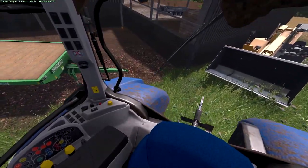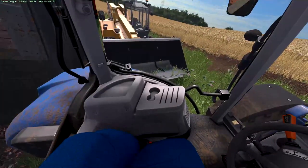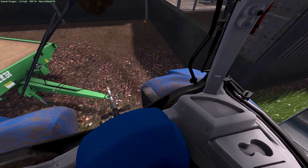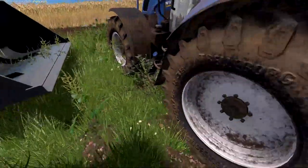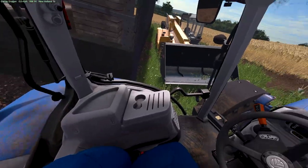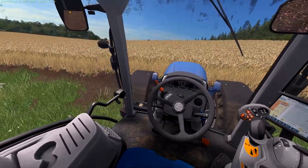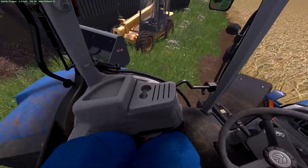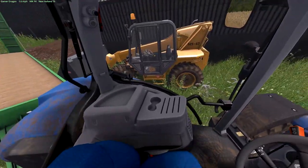attach this up. I don't want to scratch the loader. He's looked after that really well. There we go. Let's try that. Awesome. Now let's see. I might have to go through some crop here. A bit. Just gonna scrape this crop down the edge there, I think.